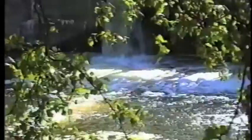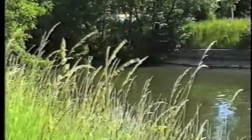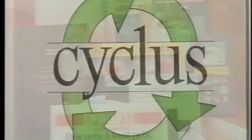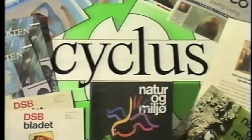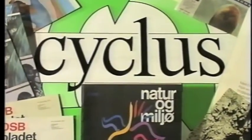An annual investment of 10 to 15 million kroner assures that the production is environmentally harmless. The environmental status of the mill has been approved by the county of Funen. Cyclus and Cyclus Print have the same properties as ordinary wood-free printed paper, but there are great savings in energy, water and wood too. A good example is the journal of the Danish National Trust, Natur and Miljø, Nature and Environment, which is now being printed on Cyclus.